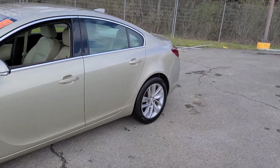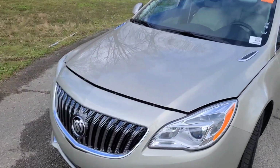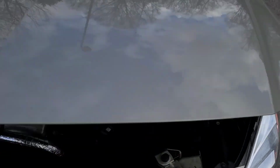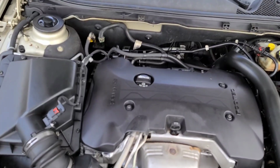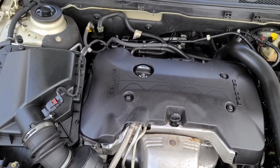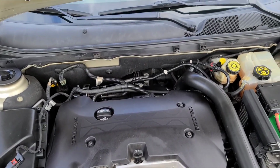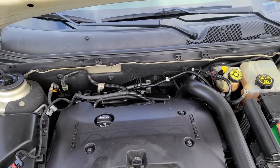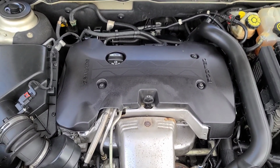I mean, I've always liked the Buick Regal. Is this the platform the last Saab 9-5, the 2010, 2011 9-5, was based off of? Is that my 2.0 from my Saab 9-3? There's some information here: 2.0 L, and it's turbocharged. It's got to be a variant of the same engine.